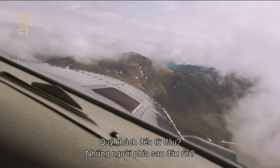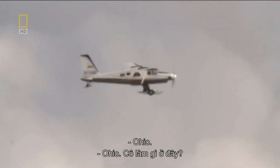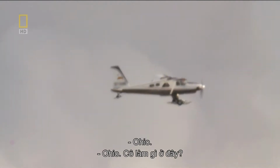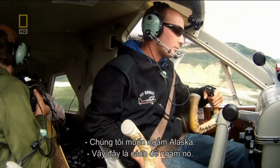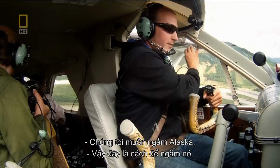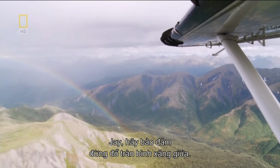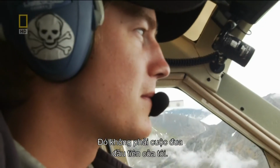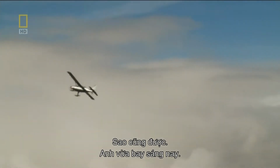Hey, real quick, where's everyone from? Where are you guys from in the back there? Ohio. Ohio. What are you doing here? You wanted to see Alaska. All right, well, this is a way to see it, I guess, huh? Hey, Jay, just make sure not to overfill the center tanks out of the tips there. This ain't my first rodeo, boss. Oh, whatever, you just started flying this morning.